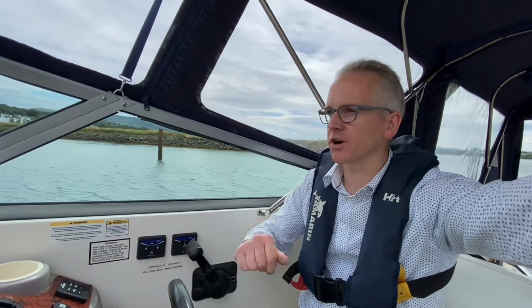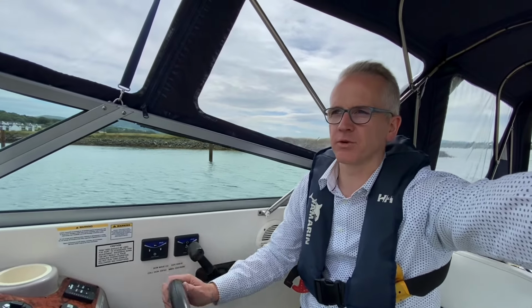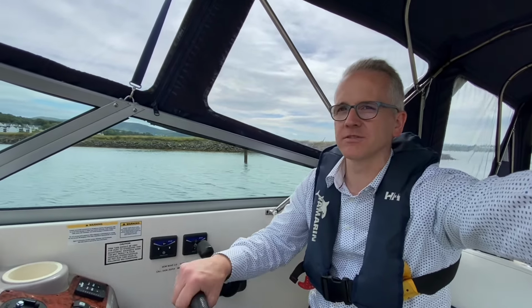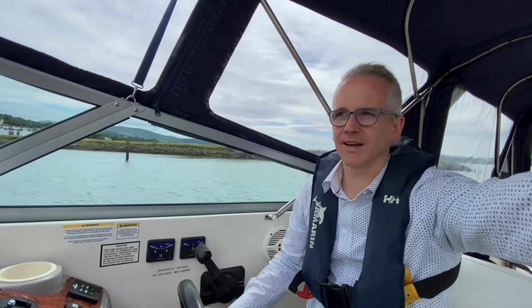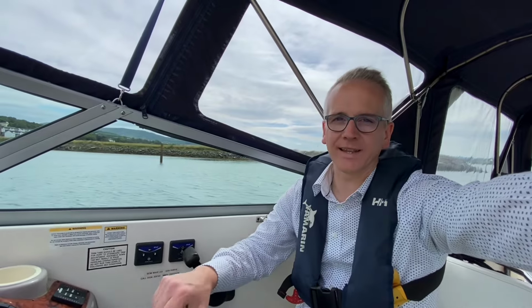Gets up on plane. You can chuck it around like a big sports boat. Big sports cuddy type thing. You know, it handles really well. And cruises comfortably at sort of low 20s.